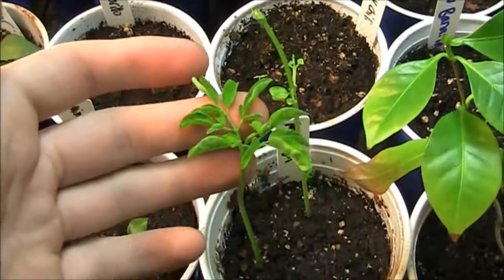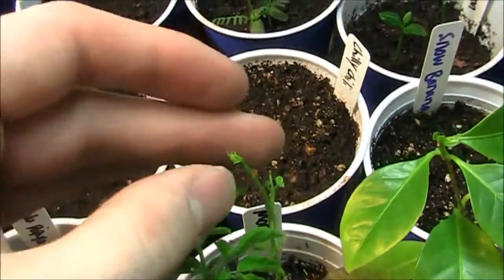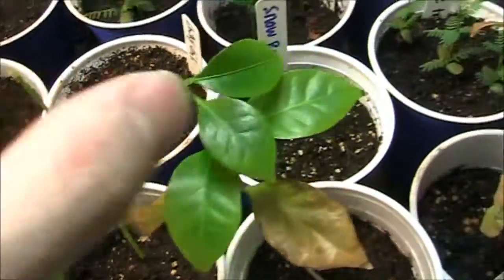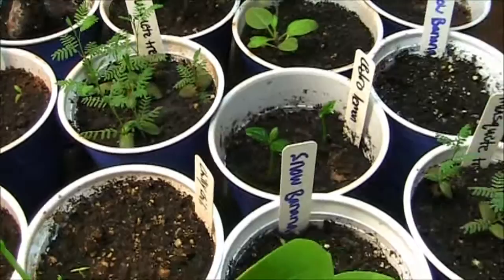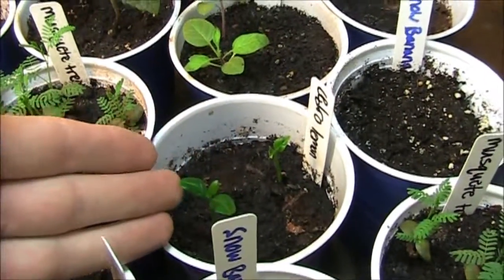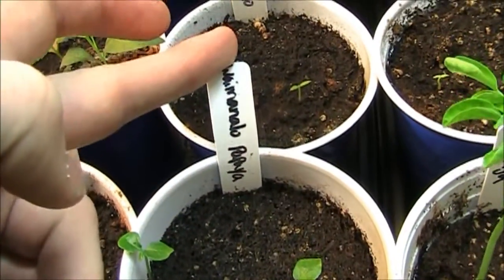I got a couple great moringa sprouts here. I think this is probably my healthiest one. This is how they always sprout their leaves, out of this weird shoot. Anyways, the mesquite trees, I'm going to need to transplant them, but I have a little mesquite forest going on here. Those are looking great. The cedro lemons that I got from a viewer actually have sprouted great. They look amazing.